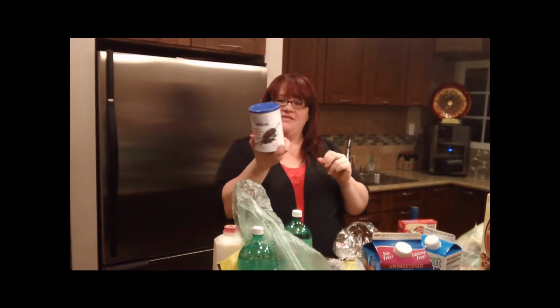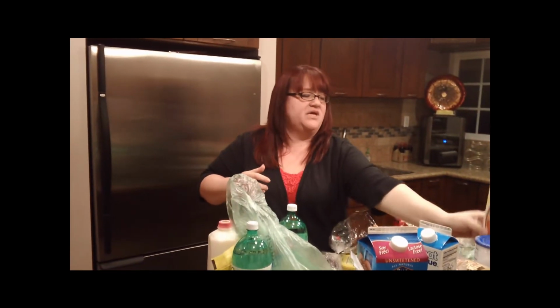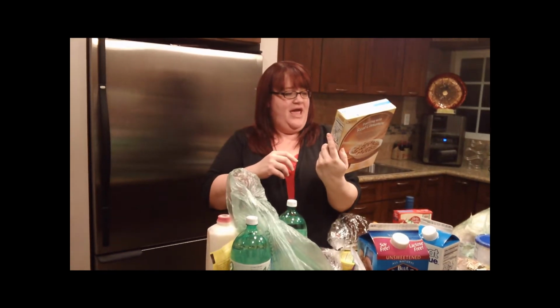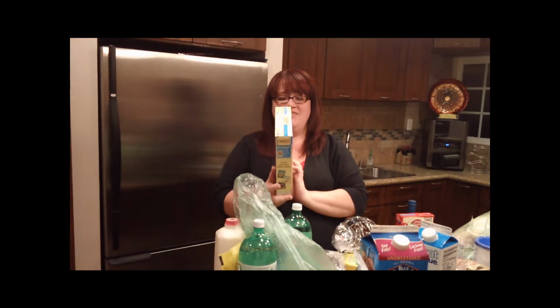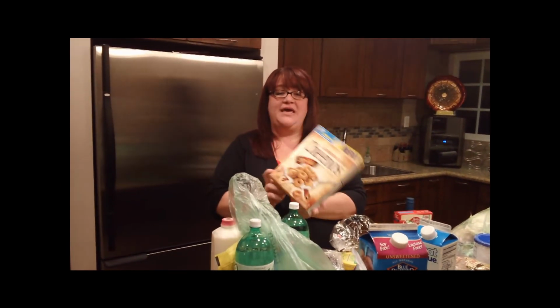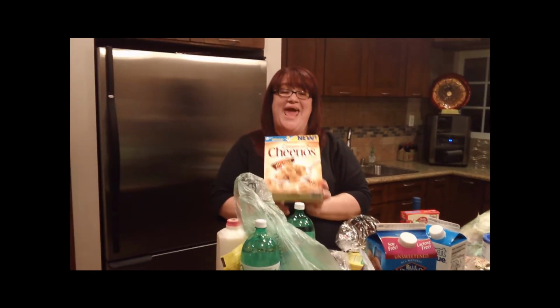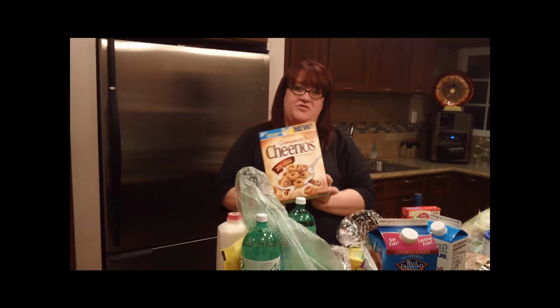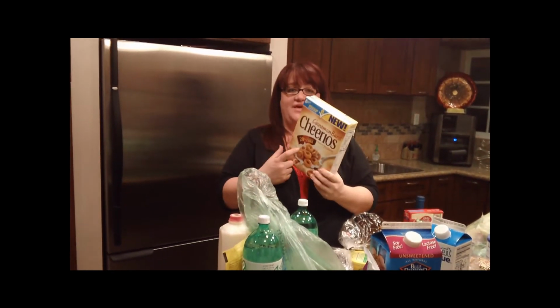Raisins, again, for that ham steak recipe that I'm going to show you, a 1/4 cup for 3 points. Cheerios has something new, and I've never tried it. It's Cinnamon Burst Cheerios. And the points on this, it's 3 points for a whole cup. Now, if you eat cereal, you know that most cereals, the serving size is only half a cup, and it's generally 3 points or higher. So you're kind of getting double the serving in this.